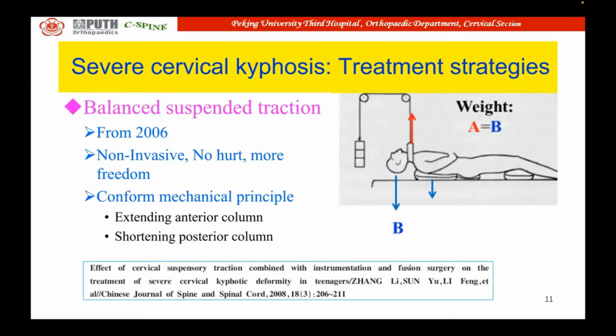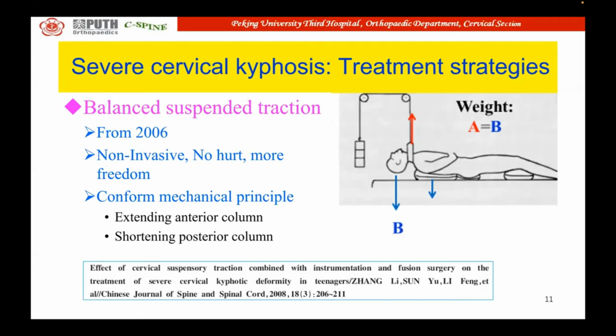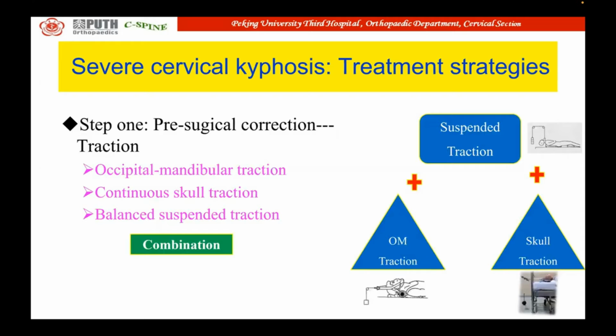Since 2006, we created a new method of traction. It's called balanced suspended traction. It has the advantages of being non-invasive, not hurting, and giving more freedom to the patient. The patient can be off traction during the daytime for dining, toileting and bathing, and during the night, he can be off traction for good sleep. Suspended traction can also be used with OM traction or skull traction as a combination.